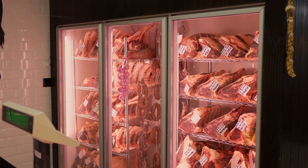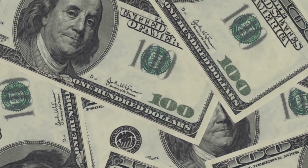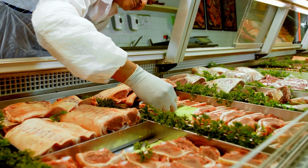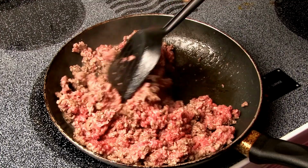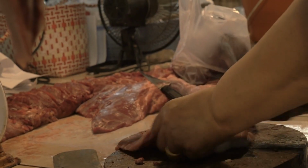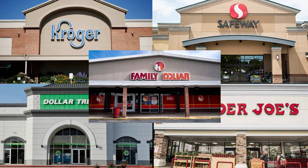A market study revealed that Family Dollar's frozen meat prices were only about 10% cheaper than traditional grocery stores. That tiny savings comes at a massive safety risk. And when you factor in the likelihood of freezer failure or poor handling, that deal starts to look like a ticking time bomb. When you step into a store, you should feel confident that what you buy is safe to cook, safe to eat, and fairly priced. But too often the opposite is true. From mislabeled cuts to dangerous storage conditions, these 5 stores have turned grocery shopping into a gamble.